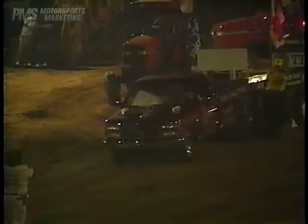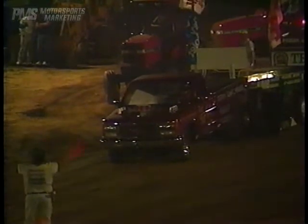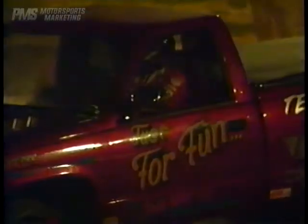Rich Sanford out of Hamilton, Ohio, just for fun. It's a 1990 GMC, and this is not a Chevrolet-powered GMC. He runs the big Aries engine.